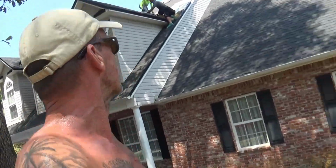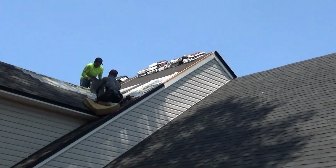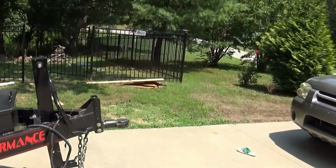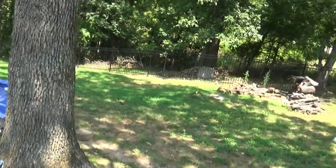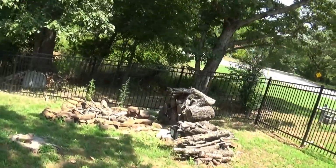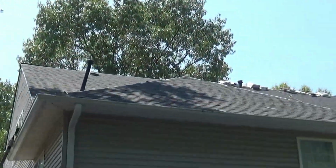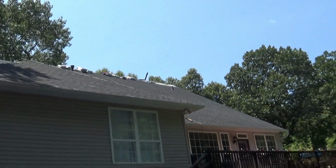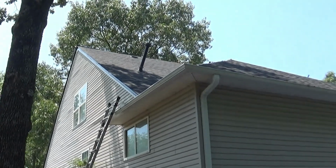Let's go over here and see what they got going back here. Probably got about 2 squares left up there. Let's go see how much is left on this back. I don't know if they've tore that little 2.5 square side off or not. It is hot as hell today. Whoa. Oh yeah, they got her done. Cool. So, got about half a bundle right up there on that corner. I don't know why they didn't go ahead and finish that. Got about 2 squares on the front, 2.5. And we will be done.